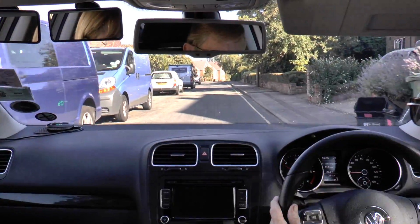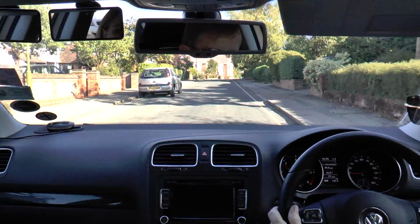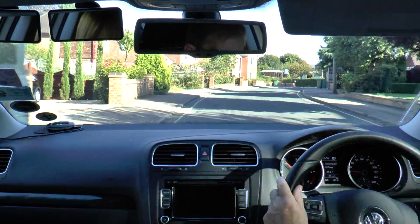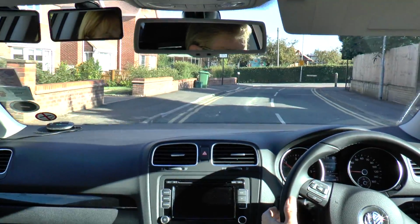Watching out for pedestrians there. Pedestrians can cross anywhere, can they? Oh, yes, they can. And we're going to turn right. I'd like you to take the next turning on the right, please. So we're going to check our mirrors, put our signal on, Tony, now.